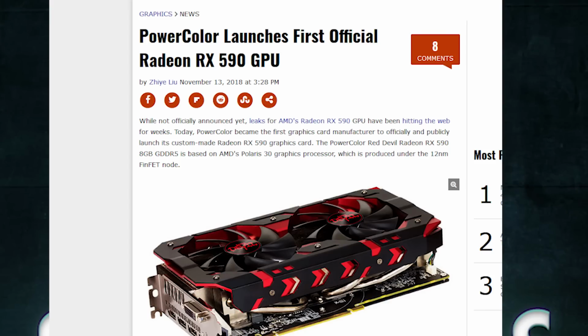Today we're going to have just a quick video update on two GPUs that make zero sense. I'm just as confused as you are, and they have been or are about to be released. Upcoming November 15th, we have the RX 590, which is a Polaris 12 nanometer refresh GPU from AMD.